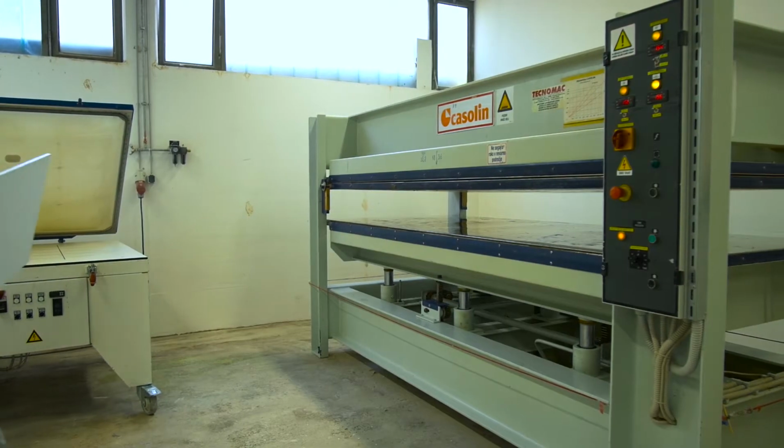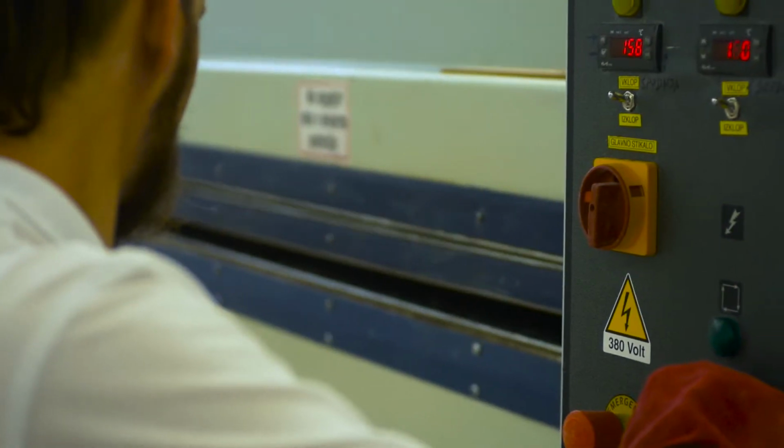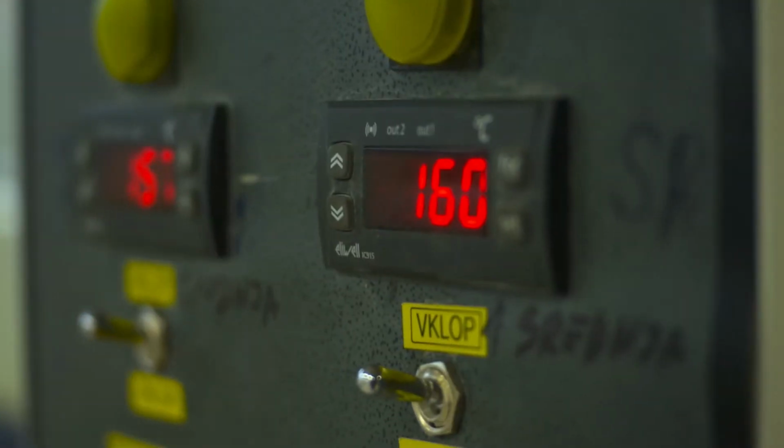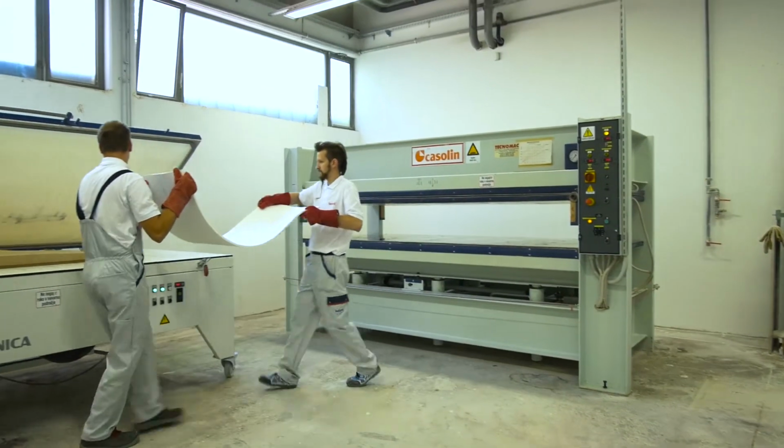Thermal heating allows us to shape Kerrock sheets into various forms. We can curve them and even partially shape them three-dimensionally. The sheets are heated in furnaces at temperatures ranging from 150 to 170 degrees Celsius for 15 to 30 minutes, depending on the thickness of the material.